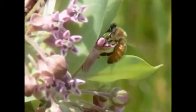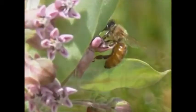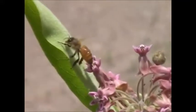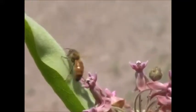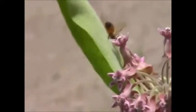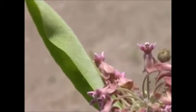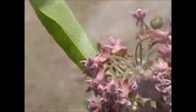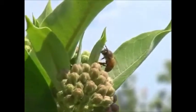This bee has landed on the flower. But as she goes to leave, she is trapped. The flower has seized her leg. Honeybees are a powerful insect, capable of carrying large loads and flying great distances. But as you can see, she is having difficulty breaking free from this flower. After a long struggle, she escapes.